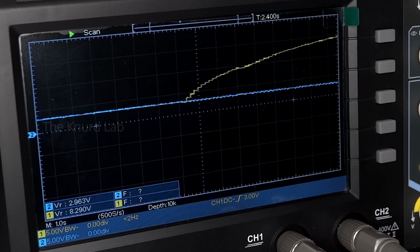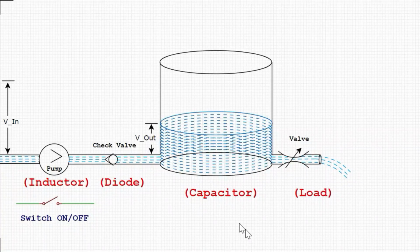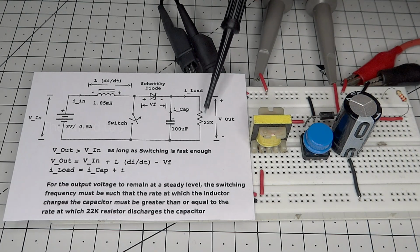Well, not quite. We are forgetting the one thing that we built the circuit for. It is the load. We can say that the load is analogous to someone opening a tap connected to the tank and drawing all the water from it. So, let's rewire the circuit to include the load as shown.